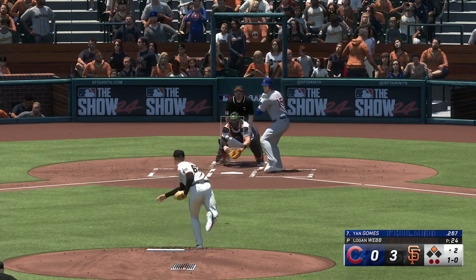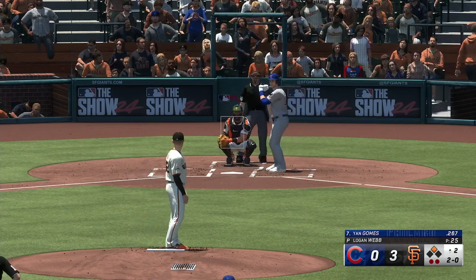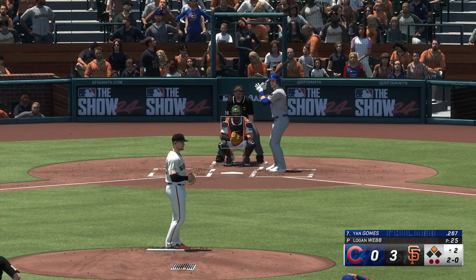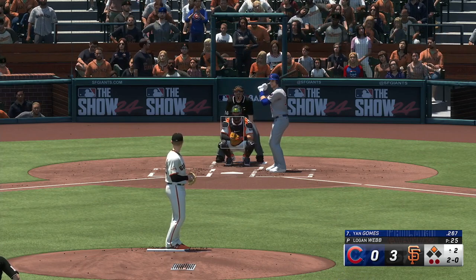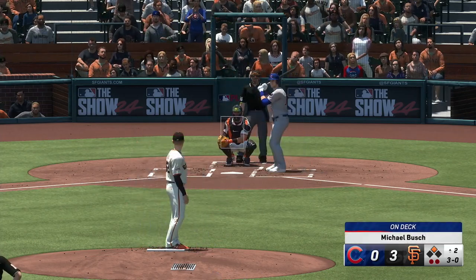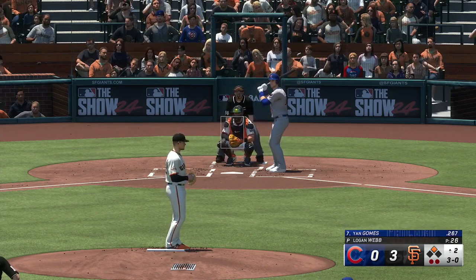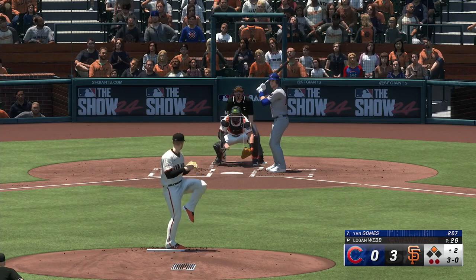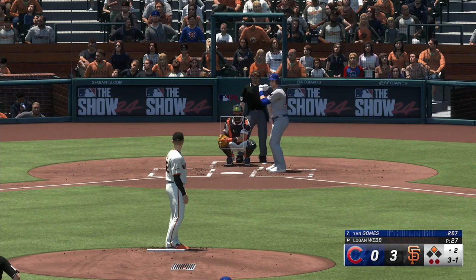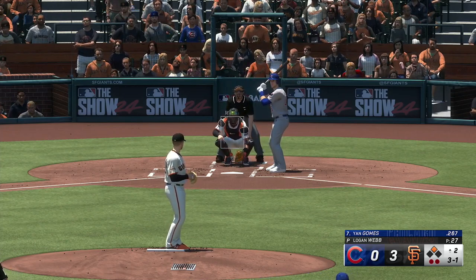Yan Gomes waits. Just missed. 2-0. Misses outside, and now 3-0. Well, I would expect in this 3-0 count, you're taking all the way. See if he'll walk you. And that drops in for a strike. It's a good changeup to hit up in the zone. I don't think he recognized it. I'm sure he'd love to have that one back.